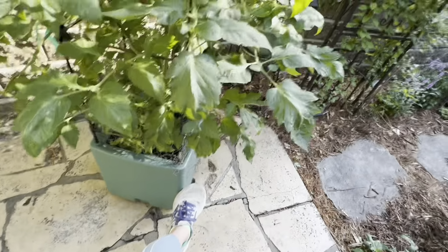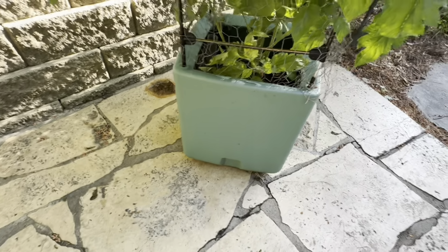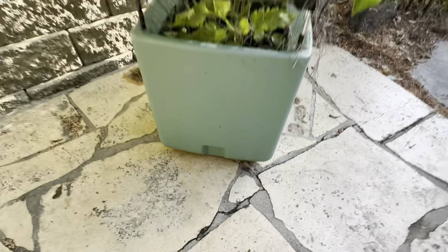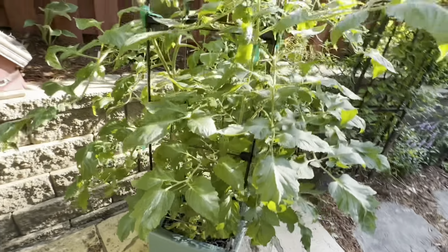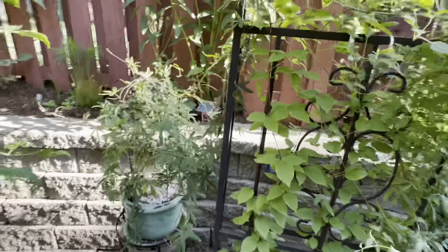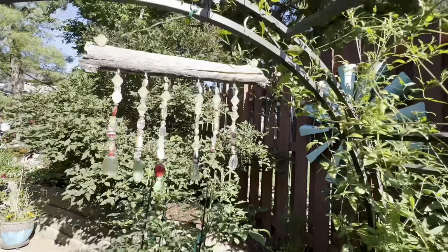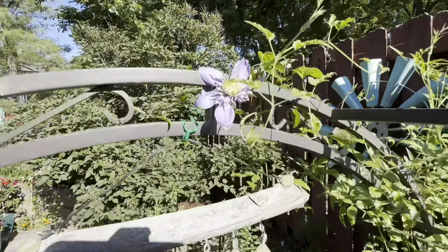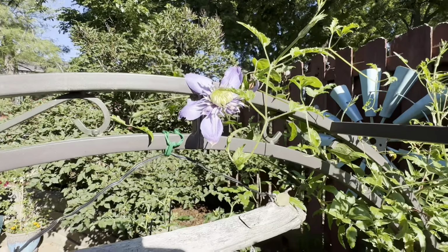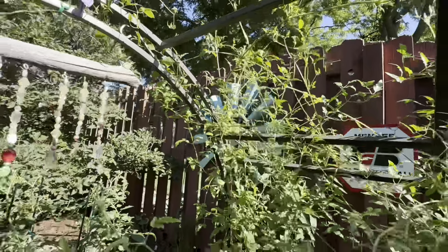This one is from Garden Supply online. It's got a basin in the bottom that holds the moisture, and a drain hole down here in case it gets overly wet. We've had a lot of rain, which helps. And I think I have a bloom on Blue Light clematis. Can you see it? Oh, isn't she pretty? Look, gorgeous, on my north arbor. Love that, so pretty.